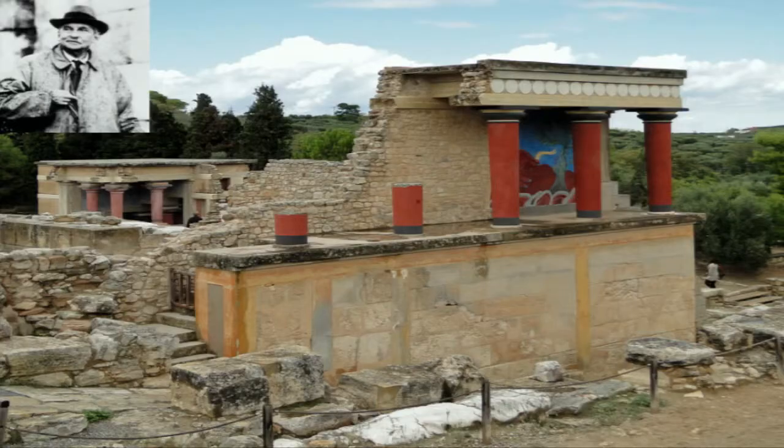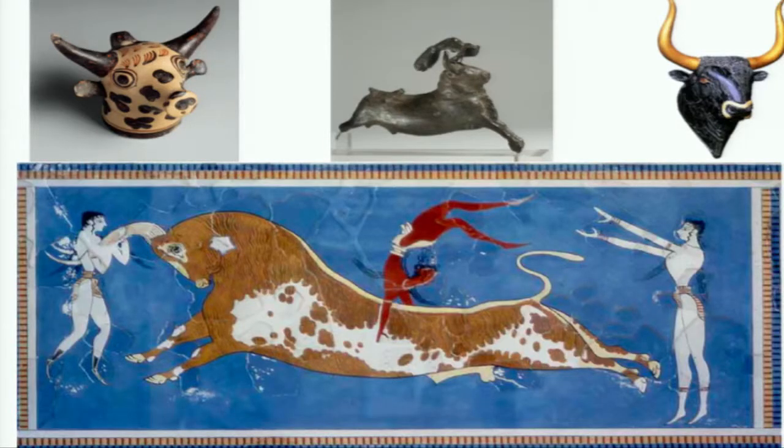The real exploration and rediscovery of the Minoan civilization started around 1900 with the excavations of Sir Arthur Evans, the famous British archaeologist. And here we see just a piece of the Knossos Palace. Within the palace there were very beautiful frescoes of bulls and statues, but none of them were picturing a Minotaur.